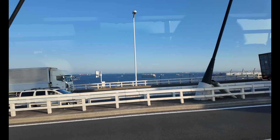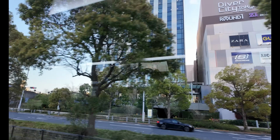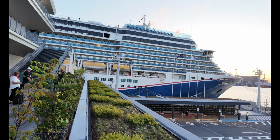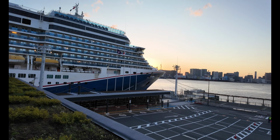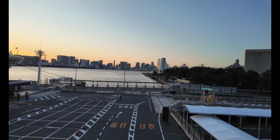Heading back to the ship now. Here at the cruise terminal, we have some pretty nice views. I really do wish I had gone to see Tokyo.